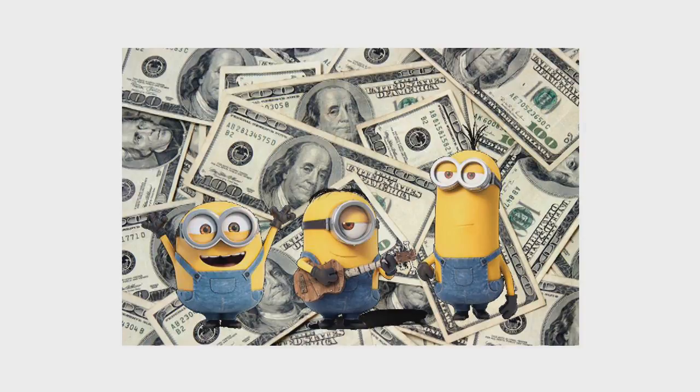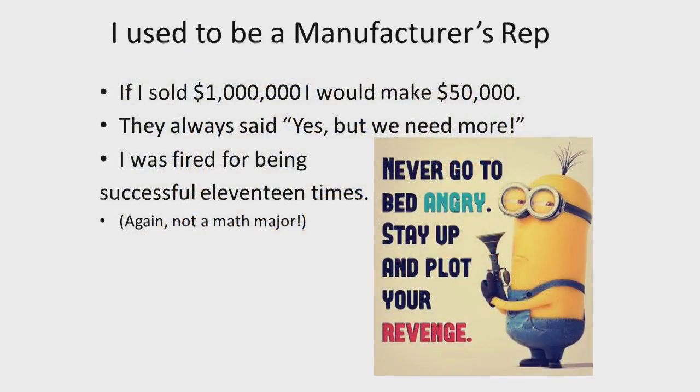In my previous life, previous incarnation, I used to be a manufacturer's rep. I'd go around, travel all the time at my own expense, my own car, my own gas, covered Ohio, Western Pennsylvania. If I sold $1 million worth of stuff, and that's a lot of stuff, I'd make $50,000, 5%. And they always said, well, that's great, Al, but that was last year. What are you gonna do this year? I mean, it's like, none of that counts.